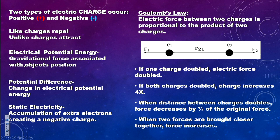Electrical potential energy is the gravitational force associated with two objects in positions. The potential difference is defined as the change in your potential energy. And then static electricity is the accumulation of extra electrons creating a negative charge. These are some of my typical definitions that you guys should kind of memorize.